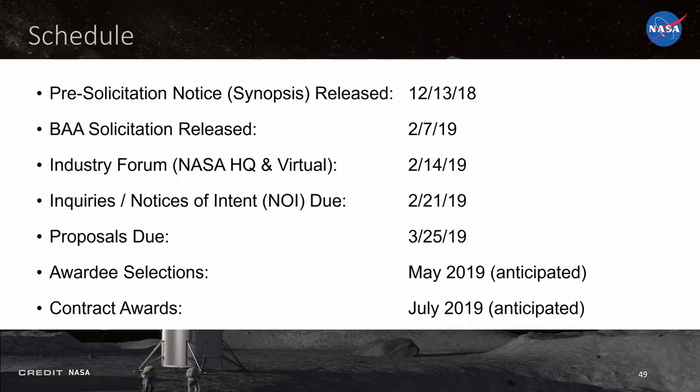For the human landers, notices of intent from interested companies are due today, and NASA hopes to make awards in May and allow the 6-month studies to begin by July. After that, NASA could select some of those concepts for additional work, including hardware development.